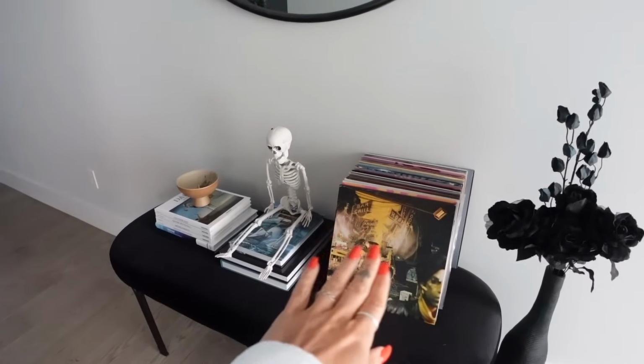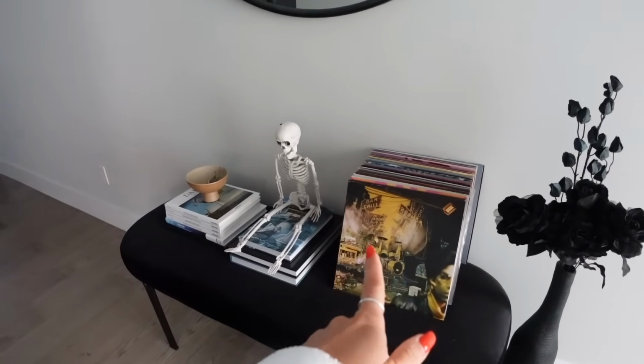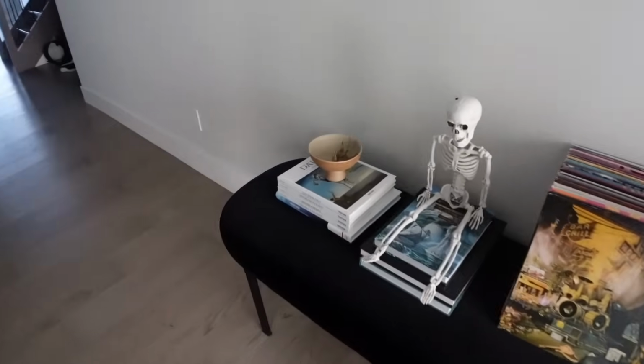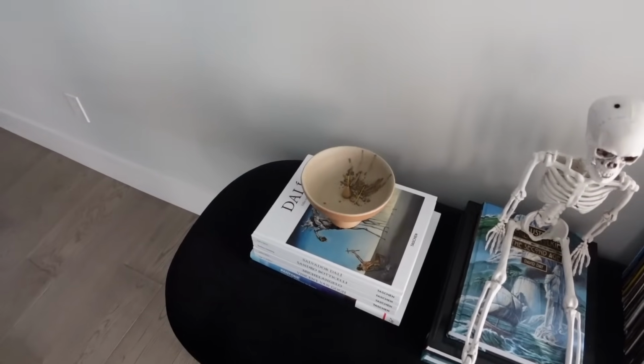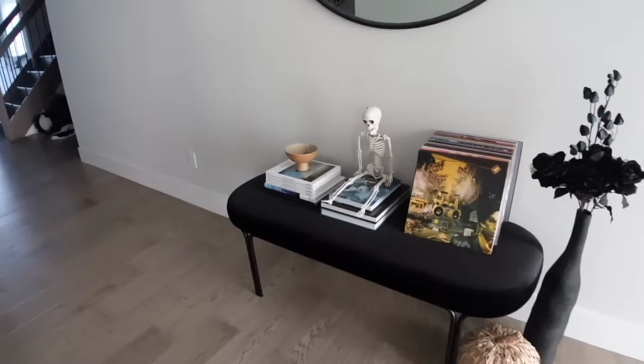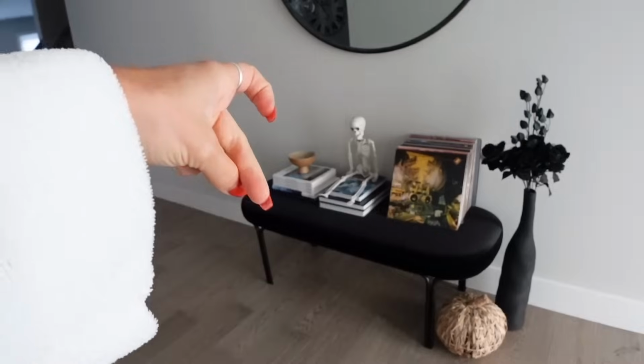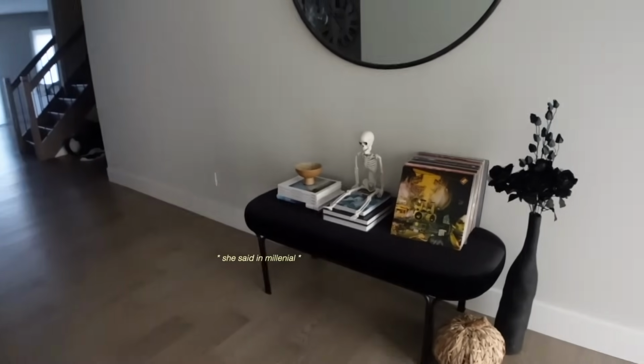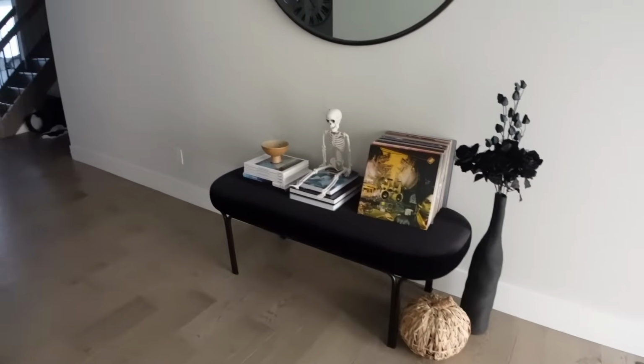I want to get a fall record, like maybe Charlie Brown and the Great Pumpkin or something to put here. And then I have a little incense holder here, and that's from Sophia, little angel. Love ya. I really like this. It's nice and simple and chill. Oh, the sun is coming in.